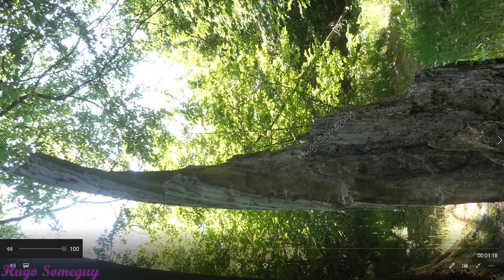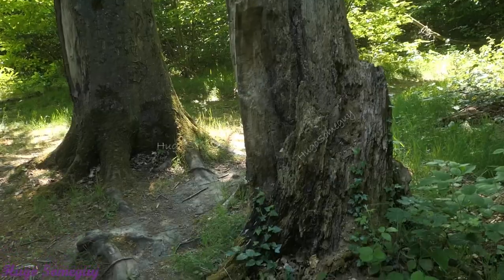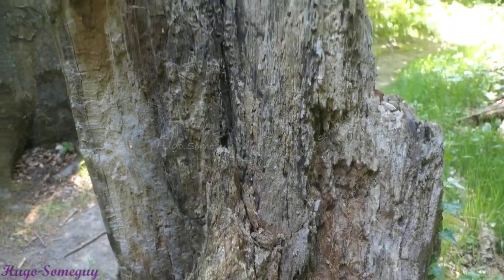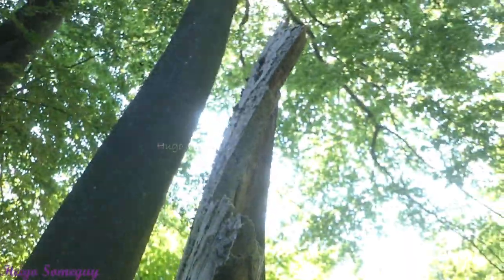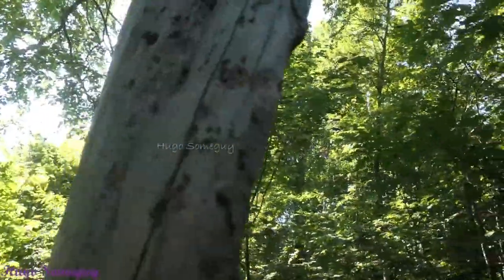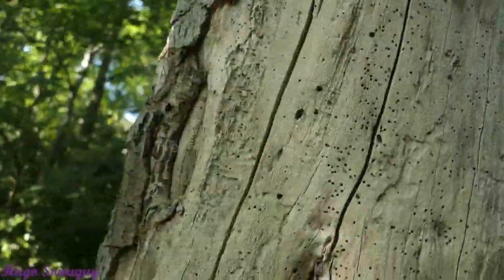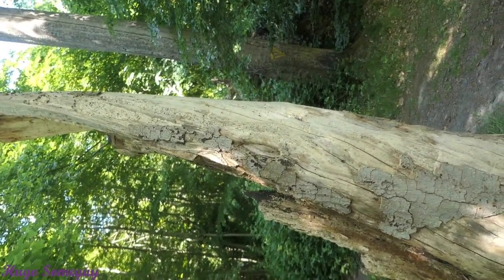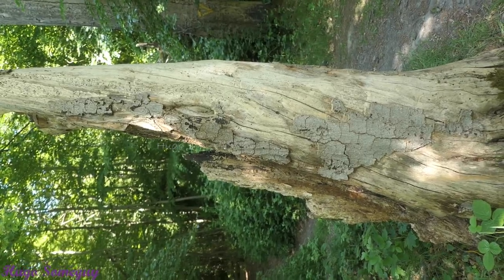This is a piece of wood. You're gonna understand why I show you this. It can become a dolmen, transmutated.